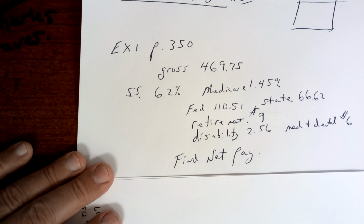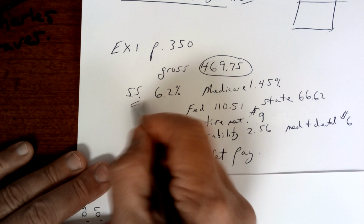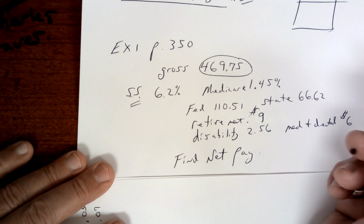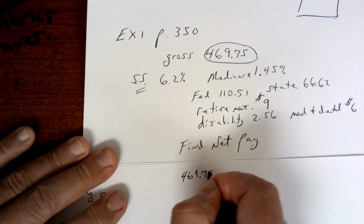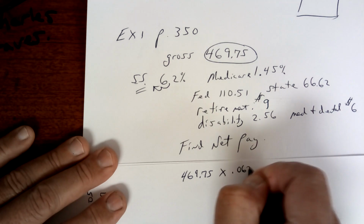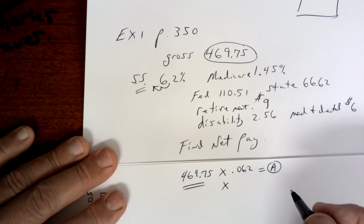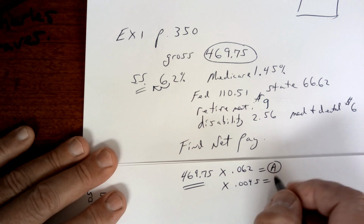Okay, well, you're not going to be happy with all of this, so you make $469. You have to pay 6.2% in Social Security tax, and Medicare is 0.45%. So you got to figure that out. So you're going to take 469.75 times, I'm going to move this over, 0.062, you get an answer. Then you got to multiply this same amount times 0.0045 for Medicare. Multiply, get an answer.